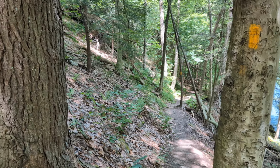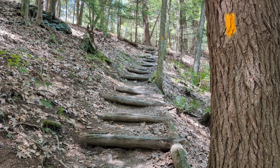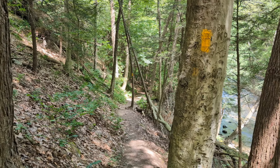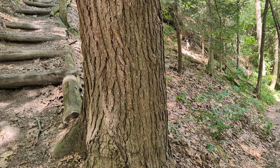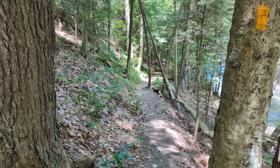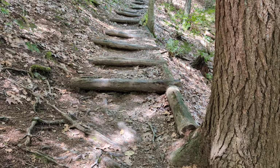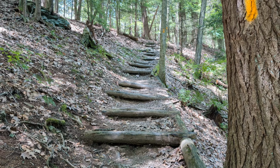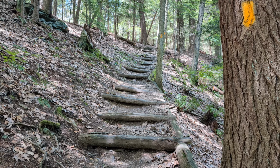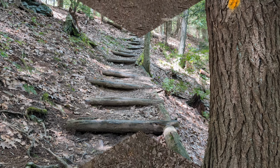Well, the trail is a loop, and right here there's a Y. So you can either start off and go up these steps or go along the river. I generally like a payoff, and I want to end by going along the river. So at this Y, I'm going to take these man-made steps up and go the rough way first and pay off with the river later.